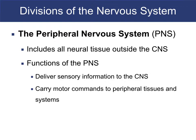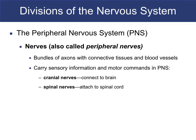The peripheral nervous system, all it does is connect these receptors on the outside to our brain. That's all they do. They either deliver sensory information in or they carry motor commands out. Now those motor commands may be, okay, bend your arm. Those motor commands may be, okay, sweat. In other words, if your body's too hot, you may be sending messages out to your sweat glands, telling your sweat glands to sweat. Okay? Part of the way we maintain homeostasis, body temperature, and so forth.